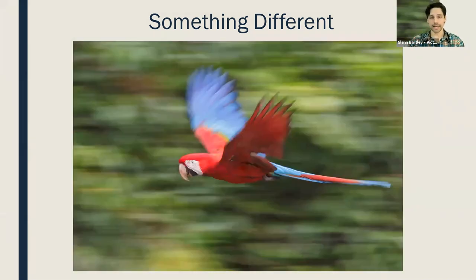Here's another different technique. In this case, we have the same species of red and green macaw that we saw earlier. But here I'm using what's called a pan blur technique. So I'm slowing my shutter speed way down and I'm trying to pan at the same speed as the bird is flying. By doing so, I get this nice blur in the background and a bit in the wings. But because I moved at the same speed as the bird was, the eye is still quite in focus.